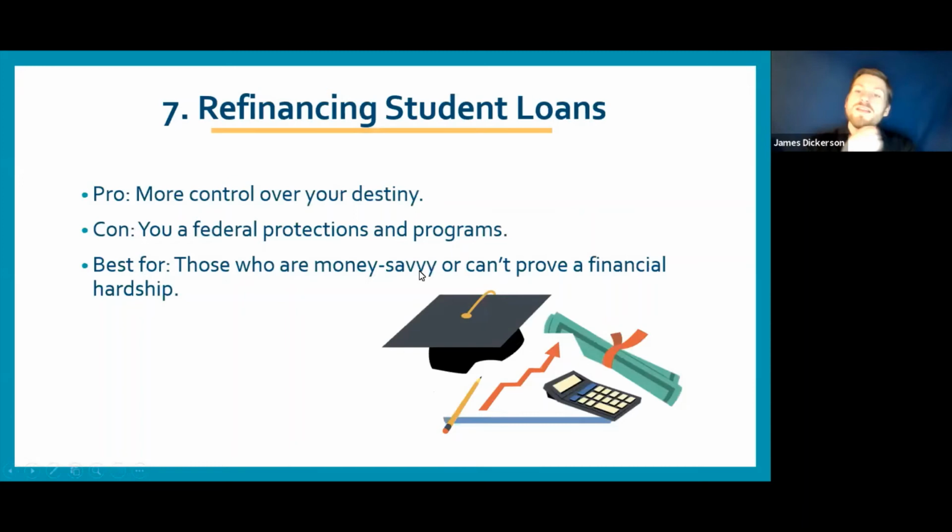Okay, so what's another option for refinancing? You can actually refinance your loan. So that was the direct consolidation loan. This is actually a refinance. So this is actually where you would get a private loan to pay off your federal loans. Now, you're probably thinking to yourself, why would I want to do that? Well, there's a couple reasons. You have control of your own destiny, which means you get to determine your repayment plan, your interest rate.